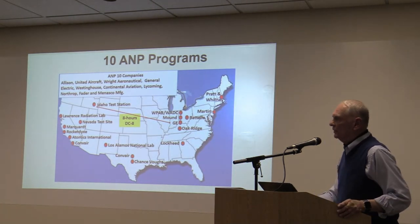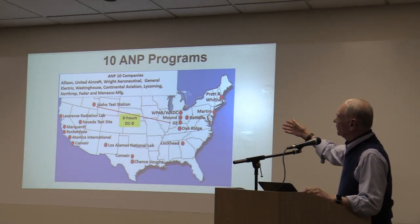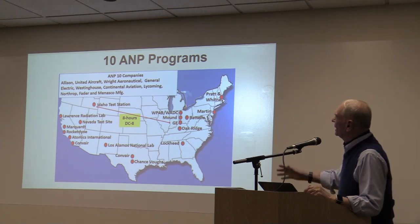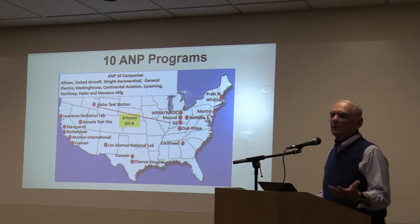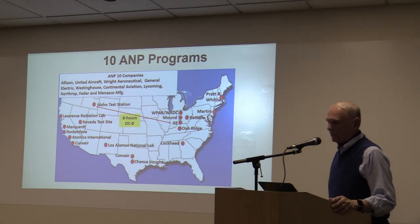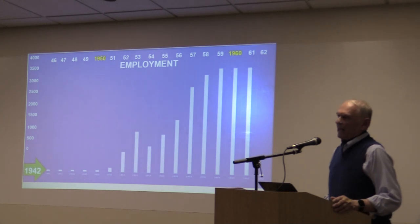Spread out considerably, spread out all over the United States. You here at Mound were involved, Wright Air Development Center was involved, and you can see the companies around. Almost every nuclear facility in the country was involved, either in the nuclear piece of it or the aircraft piece of it. But it was overall just a massive program.